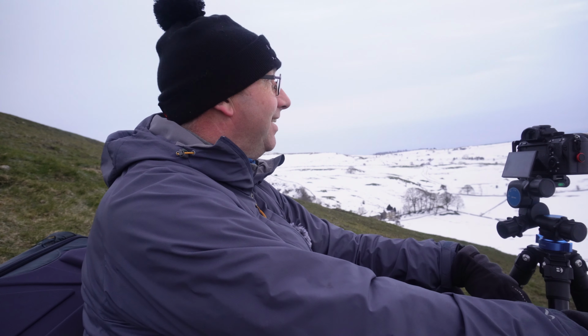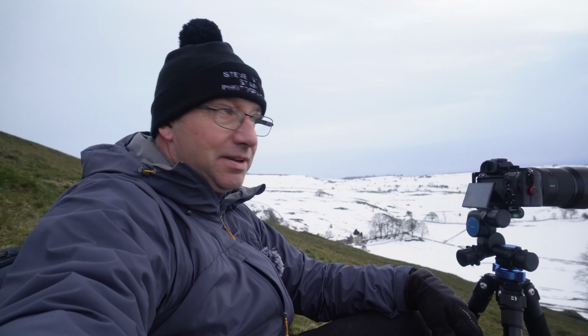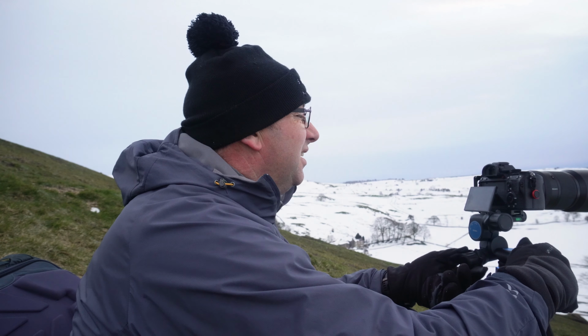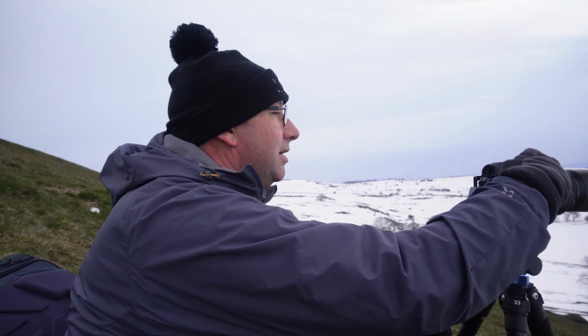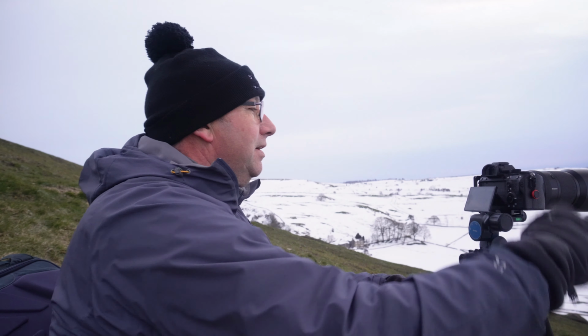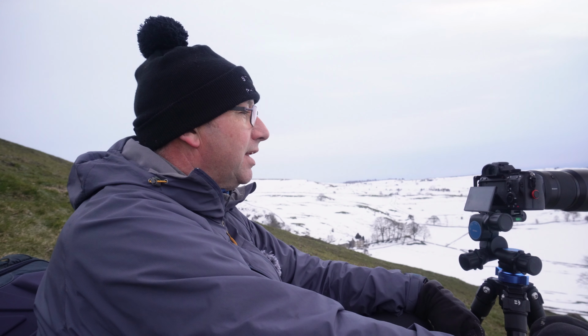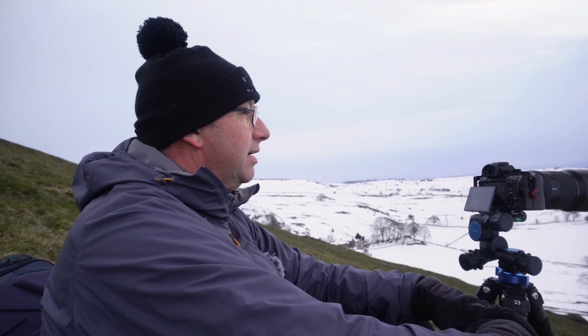I think if this blanket of cloud moves as quick as it looks like it's moving, we could be in luck. But what I do like is the colour of the sky at the moment, because we've got a little strip of orange light, but then that nice blue, and it contrasts nicely with that blue with a white snowy hill.